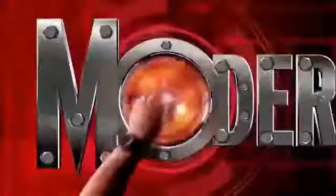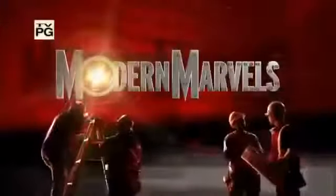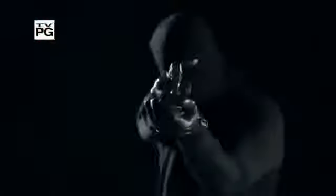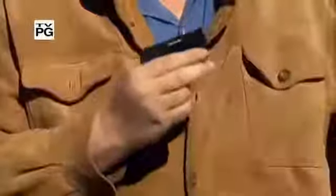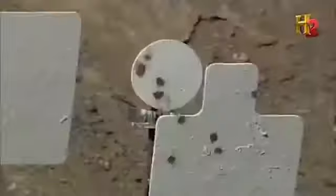We now return to tiny weapons on Modern Marvels. Tiny weapons are the go-to tool for criminals. They can hide them in a pocket, up a sleeve, or in the palms of their hands. Every year, tens of thousands of small handguns are used in crimes like robbery and murder. But fortunately for the cops and the rest of us, one small pistol helped level the playing field.